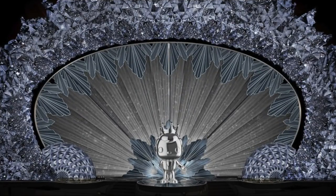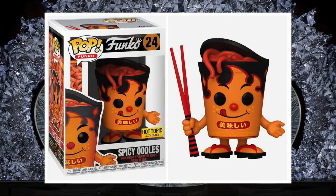Repaints and colorways aren't always the most exciting releases, but every once in a while, Funko does such a good job that it almost seems like a different pop and definitely worth having both. And this spicy version of Oodles is a good example of that. Not only did they repaint it, they made new art for the box, which is a nice touch. I hate when they stick repainted pops into the same box with the same artwork as the original.